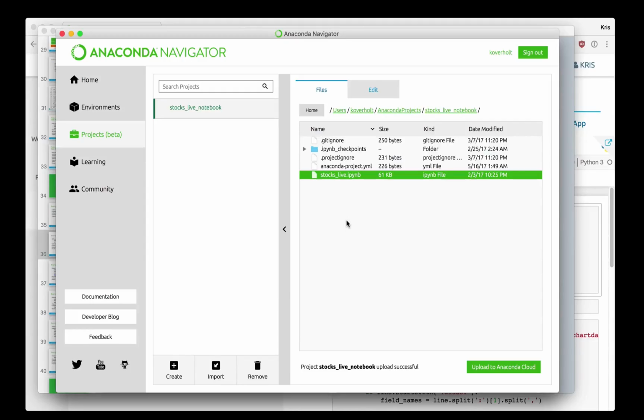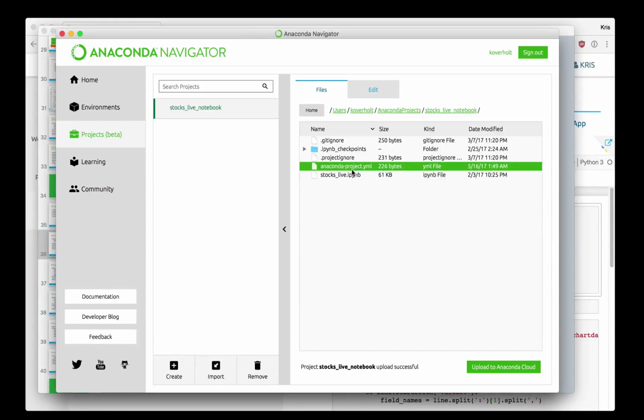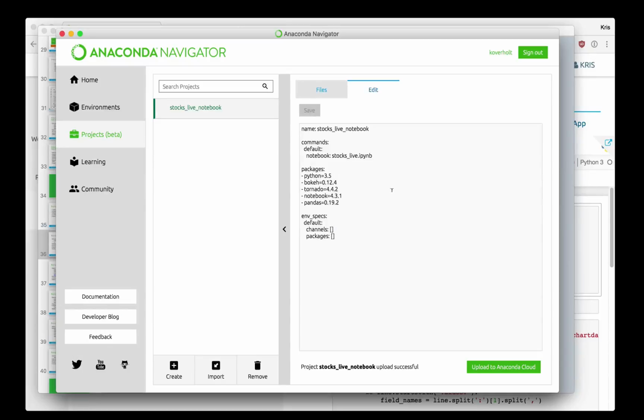To do that, I'm going to show the Anaconda Navigator interface, which now has support for Anaconda projects. You can see I've added a stocks live notebook project to Anaconda Navigator. And on the right side, you see a couple of files. You see the notebook file, and you also see an Anaconda project that I referred to earlier. We'll look at that in a moment. Basically, this project has everything I need, including the user code and the list of dependencies that I need to run this on Anaconda Enterprise server.